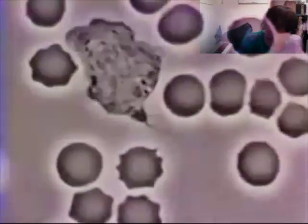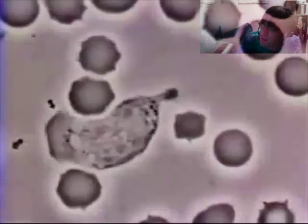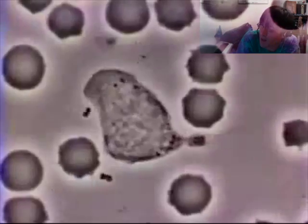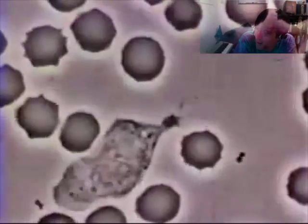And I think the bacteria is also fleeing. Let's watch it again. And I think the bacteria could be said to be fleeing. Otherwise, it would have gotten caught sooner.